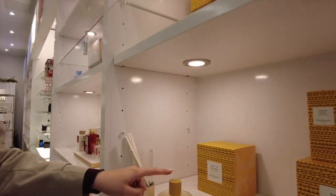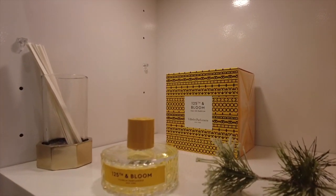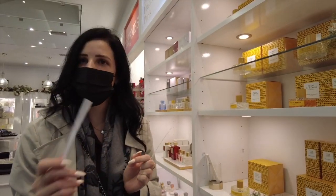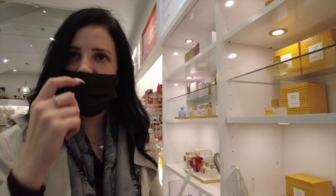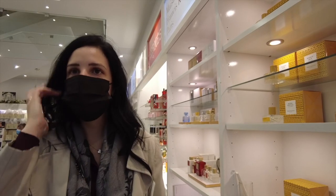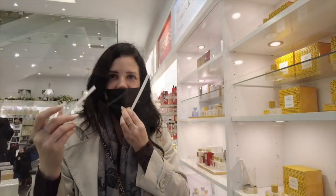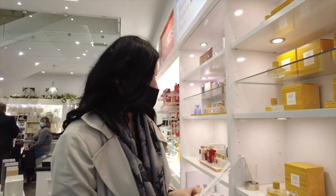That's the 125th in blue. Now, does anyone know what that represents? Oh yeah, but you see, it's not to my liking. It's very deep, pretty heavy. It's not a woody smell. It's more like smoky or something. Something very definitely strong and smoky. Not what I was thinking.